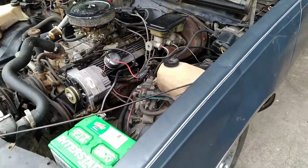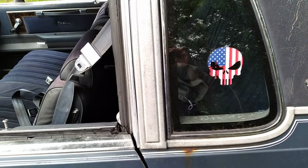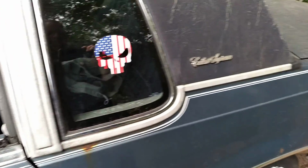But yeah, love this car so much. I just gotta get onto it, you know. Part of it is the car sits out here with a cover on it, and then I just don't think about it until I get it out, and I'm like, oh baby.